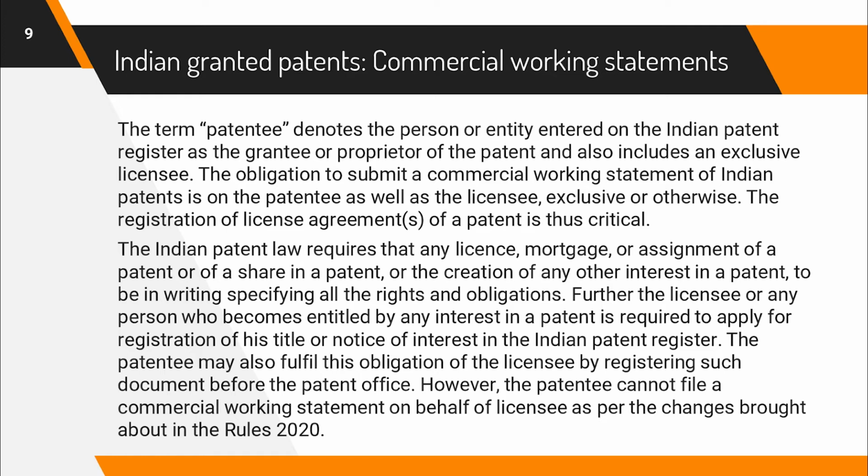The obligation to submit a commercial working statement of Indian patents is on the patentee as well as the licensee, exclusive or otherwise. The registration of license agreements of a patent is thus critical. The Indian patent law requires that any license, mortgage, or assignment of a patent or of a share in a patent, or the creation of any other interest in a patent, be in writing specifying all the rights and obligations. Further, the licensee or any person who becomes entitled by any interest in a patent is required to apply for registration of his or her title or notice of interest in the Indian Patent Register. The patentee may also fulfill this obligation of the licensee by registering such document before the patent office. However, the patentee cannot file a commercial working statement on behalf of the licensee as per the changes brought about in the Rules 2020.